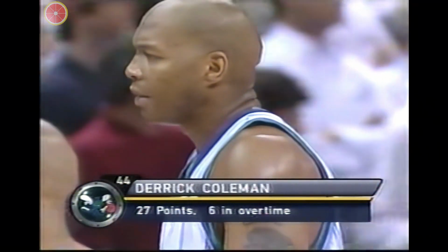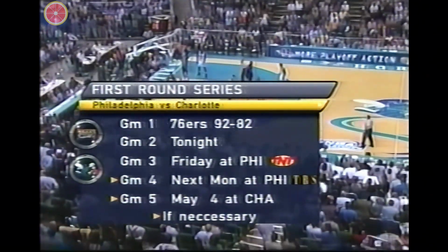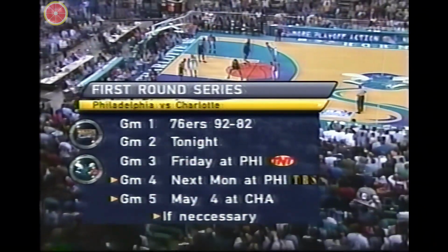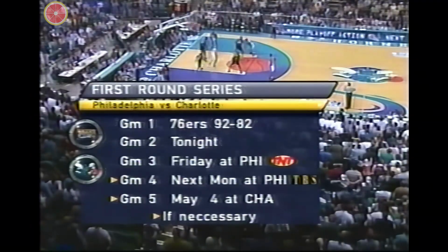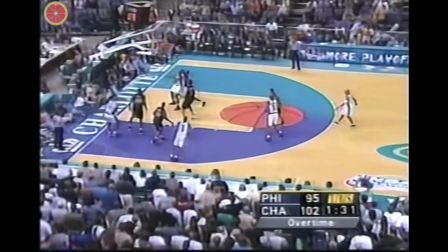So this is game 2, and the Hornets trying to get even at 1-1. Game 3 of this best-of-5 series will be Friday night in Philadelphia. We'll have that for you on TNT. Game 4, if necessary, would be next Monday in Philadelphia on TBS. But that's only if we go to game 4, and Charlotte could assure that with a win tonight.